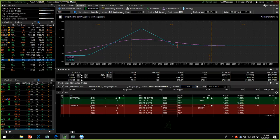I do look at the delta, and so I would say delta is probably the most important one to look at when you're doing a Road Trip type or a BWB type trade.